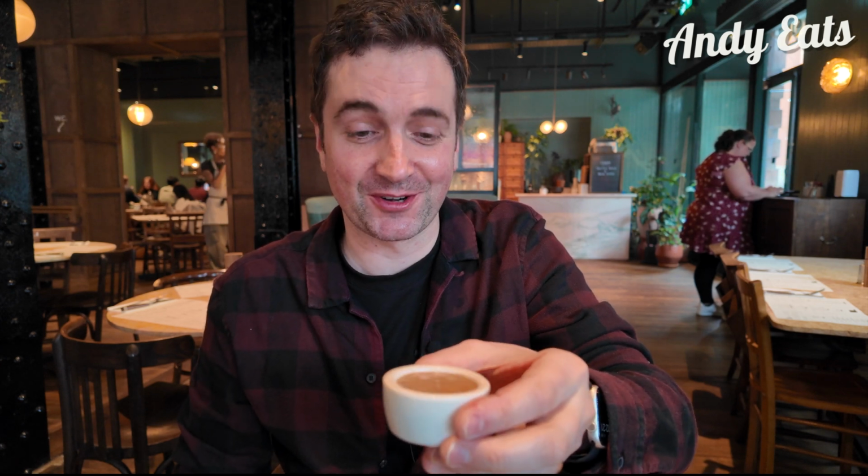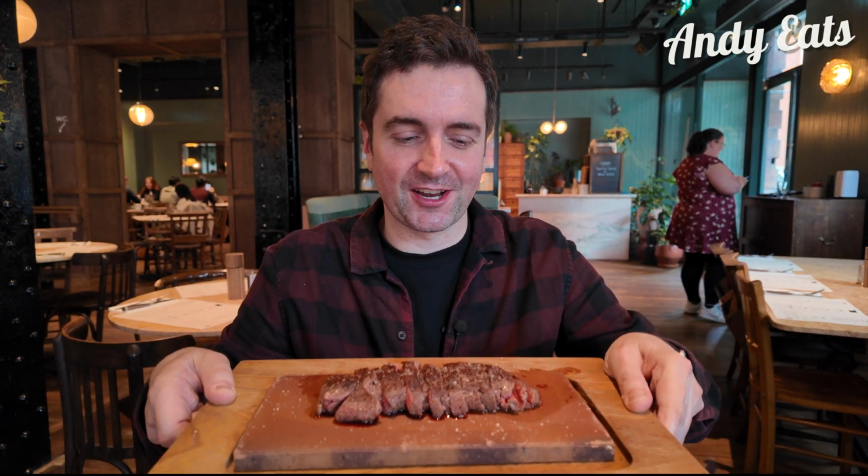And this one's a peppercorn. It's a bit more wobblier than the béarnaise. Don't want to spill that one. Again, small, but hopefully it's packing some flavor. And this one is the flat iron.